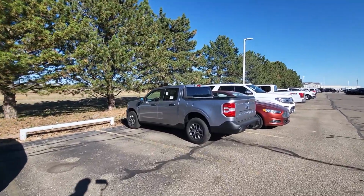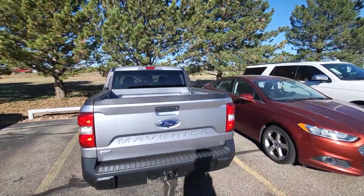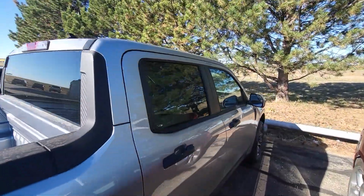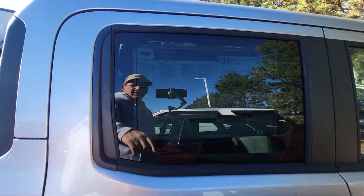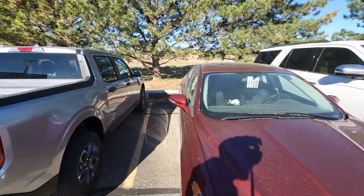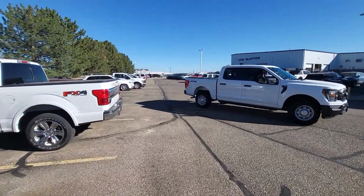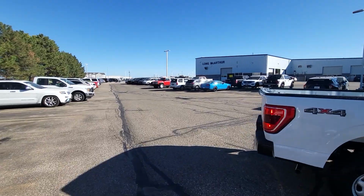So here's an XLT Maverick, iconic silver. Does not have the Copilot 360, but does have the Lux package. This is J05H. There you go. A lot of Mavericks here. And the wash line's working hard. There you go. Getting some vehicles done. We do have a Heritage Edition over here.